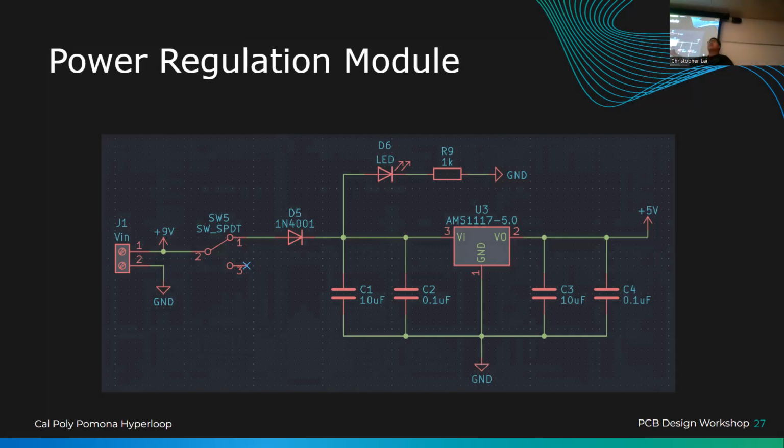So capacitors are used to deal with that, right? We have 10 microfarad capacitors here to deal with large noise, and then 0.1 microfarad capacitors here to deal with small noise. And we have them on both sides because we're assuming that the voltage going into the chip is going to be noisy and the voltage coming out of the chip is going to be noisy, right? That's why these capacitors are here.